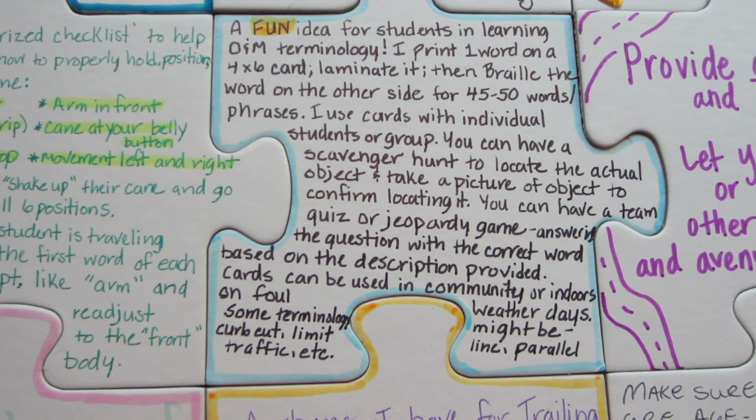You can have a scavenger hunt to locate the actual object and take a picture of the object to confirm locating it. You can have a team quiz or Jeopardy game, answering the question with the correct word based on the description provided. Cards can be used in the community or indoors on foul weather days. Some terminology might be curb cut, limit line, parallel traffic, etc.